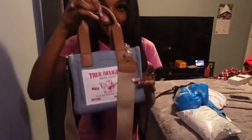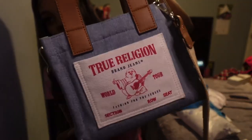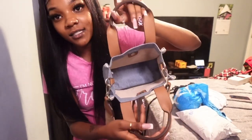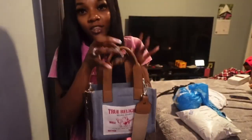Next, I got this True Religion purse. This was like $25. It comes with a strap. It's like blue jean. This is the inside. Well, it's in changing, but I already wore it. Yeah, this is it. It got a lip gloss stain in it, so don't mind that. But it got a little pocket in the front. This is kind of just a throw your phone, some lip gloss, and keep it pushing purse, okay?